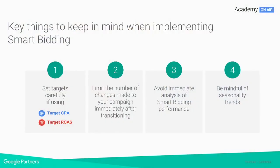A couple of pointers to keep in mind when implementing smart bidding. First, I guess we just talked about this, but set targets carefully, especially if you're using target CPA or ROAS. Our systems are only as good as the data that is put into them for them to learn. And so it's important to be thoughtful as you're setting these.